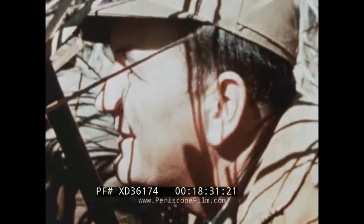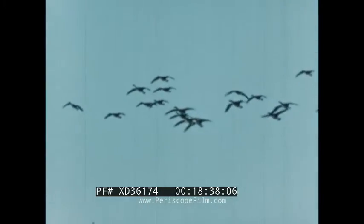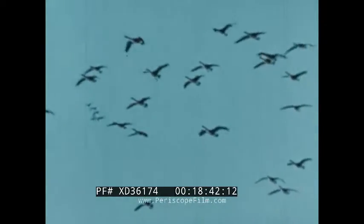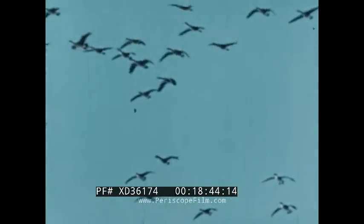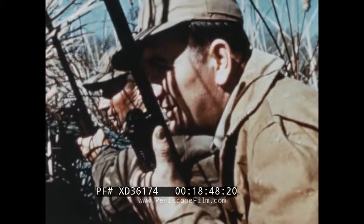Here they come. Weed them out. Let them come in. Let them come.